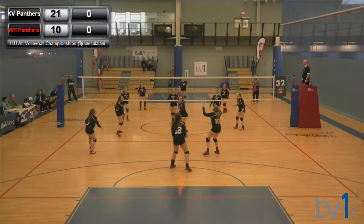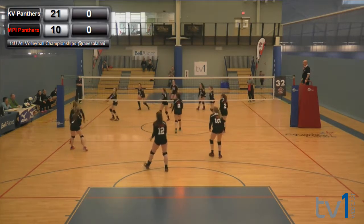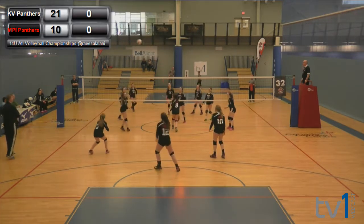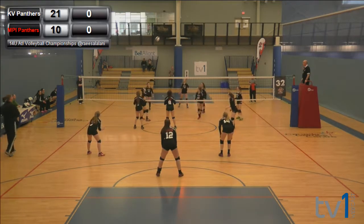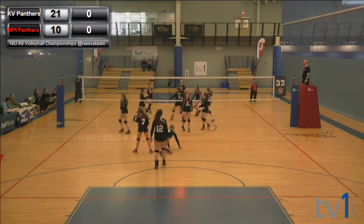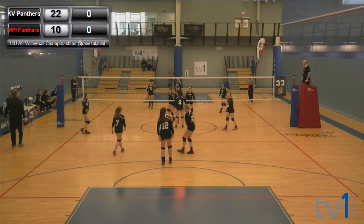Free ball coming over from the front court. Miller with a free ball herself. Jones. Deep push. Miller setting it up. Free ball over from number two, Hardy. Tetford in the middle, and that is going to score in the pot. Point, KV Panthers.